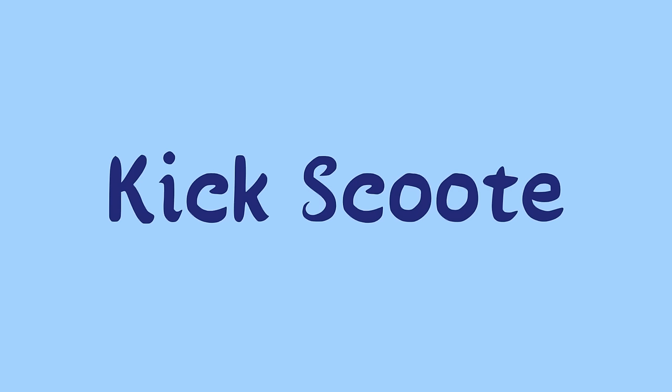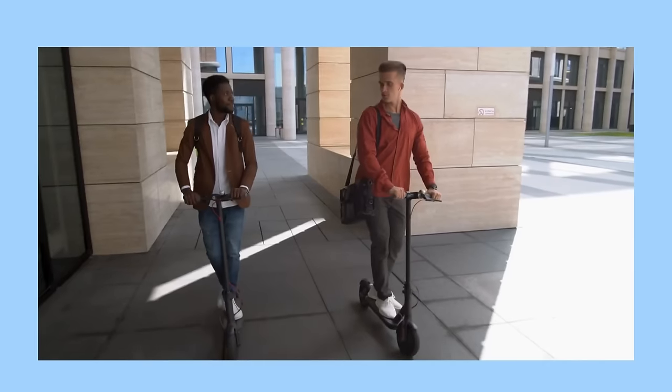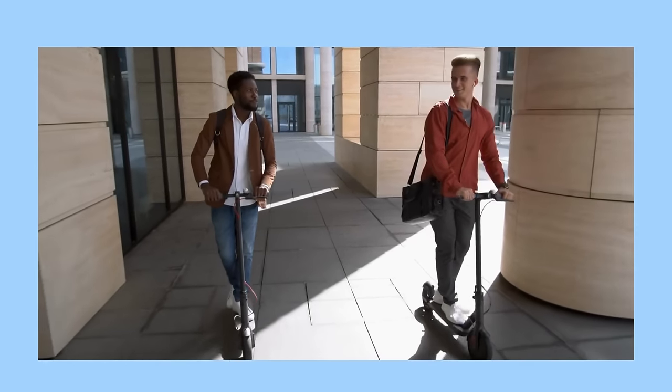K is for kick scooter. K-I-C-K-S-C-O-O-T-E-R. Kick scooter. A kick scooter is like a speedy, two-wheeled vehicle with a deck and handlebars.